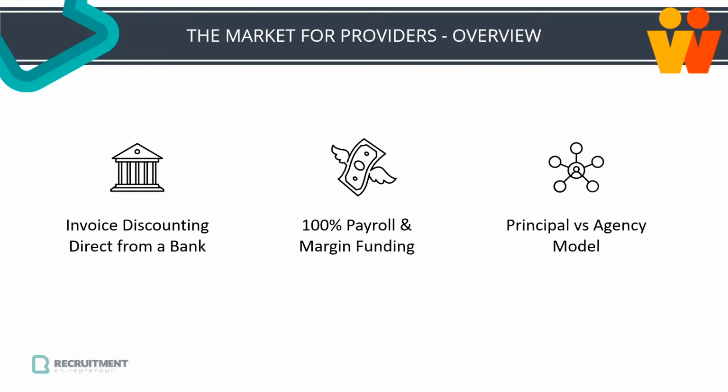So imagine if the credit control is not very good and the money's outstanding for months, you continue to be charged. In the format of 100% payroll funding like Easypay does, you get charged once that week and that's it. So very, very different and very important to understand the difference.